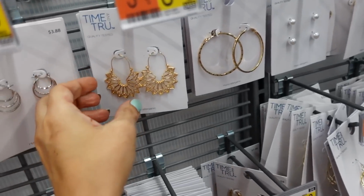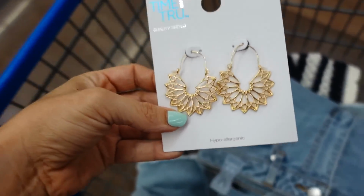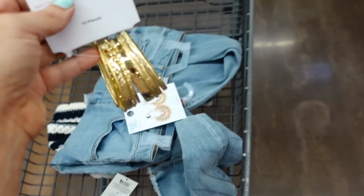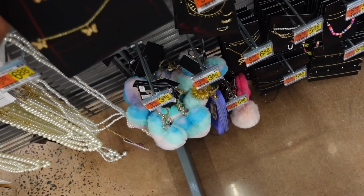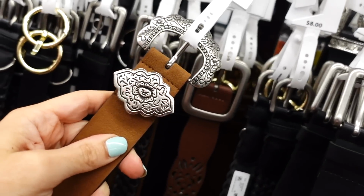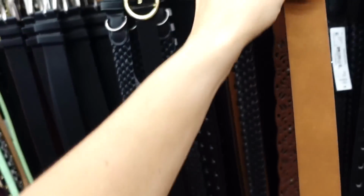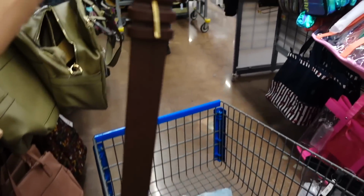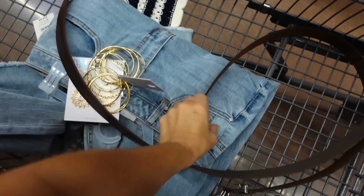For jewelry, I'm going to go with these gold hoops from Time and Tru. They're $3.88. There's like a flower print. And this gold bangle set is $5.88. My goodness, belly necklaces are back. And I'm going to go with this belt from Time and Tru. It has like all these Western details. And they're $12. I think because of the gold, I'm going to do this brown one instead. It's also $12.